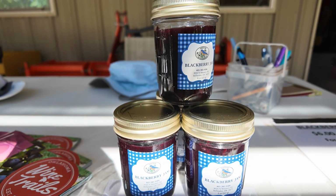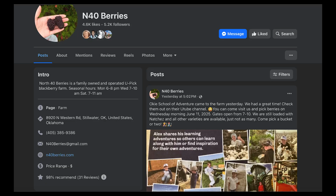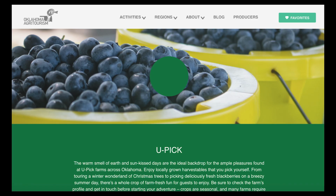We also picked up a jar of jelly made locally with berries from N40. It's a good idea to follow their Facebook page to see all the latest picking updates. And if you don't live in the Stillwater area, find your local berry farms by searching the agritourism website for your state.